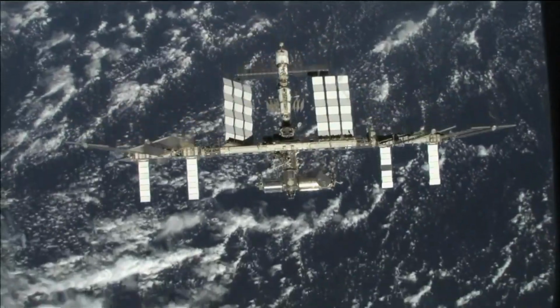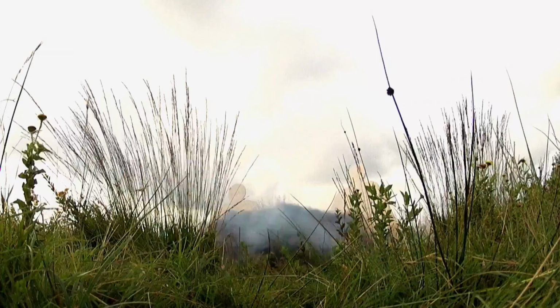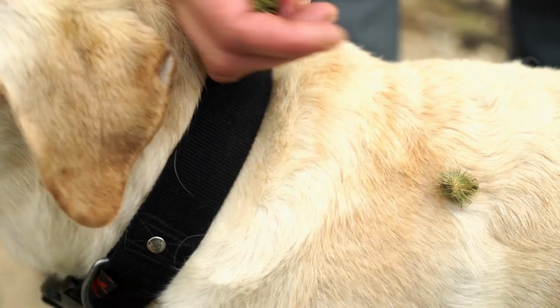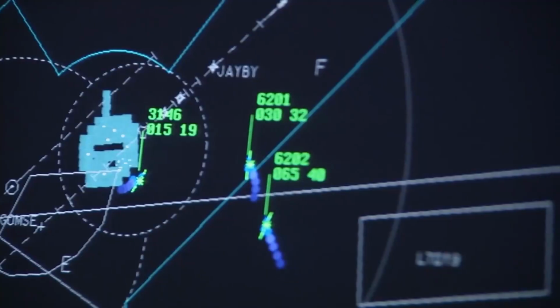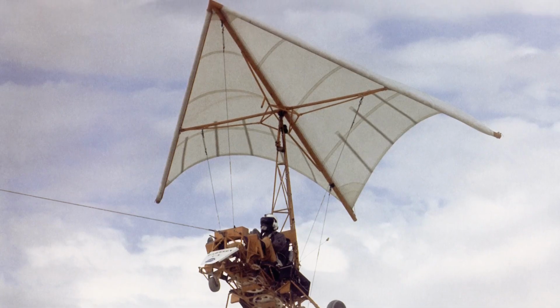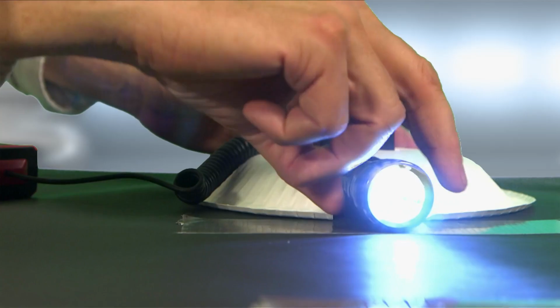Race to win wars and explore the stars, have created some of the most fantastic products ever designed, and we use them every day, unaware of their amazing origins. On Wicked Inventions. Velcro, inspired by nature and now used in space. Radar, the war-winning technology now keeping us safe in the skies. The hang glider, the important NASA link to this graceful aerial sport. We reveal the amazing science and manufacture behind these wicked inventions.